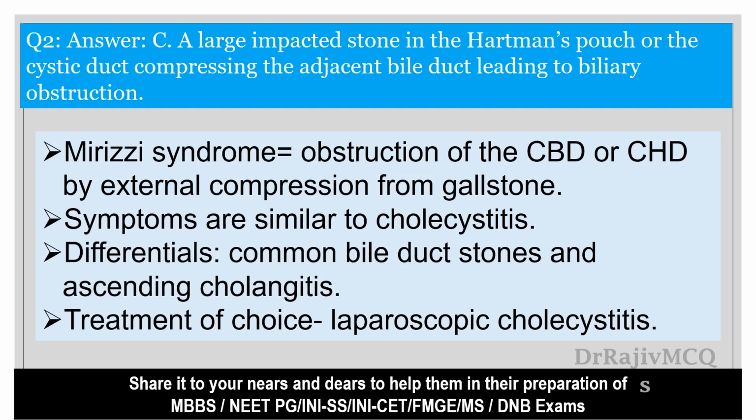The correct answer in question number 2 is option C. Mirizzi syndrome is a rare biliary disease. It is caused by the obstruction of the common bile duct or common hepatic duct by external compression from multiple impacted gallstones or a single large impacted gallstone in Hartmann's pouch or cystic duct. Presenting symptoms are similar to cholecystitis, but this condition may be confused with other obstructing conditions such as common bile duct stones and ascending cholangitis due to the presence of jaundice. The treatment of choice in uncomplicated cases is a laparoscopic cholecystectomy. But if a fistula is found, then an open cholecystectomy with a Roux-en-Y biliary reconstruction is required.